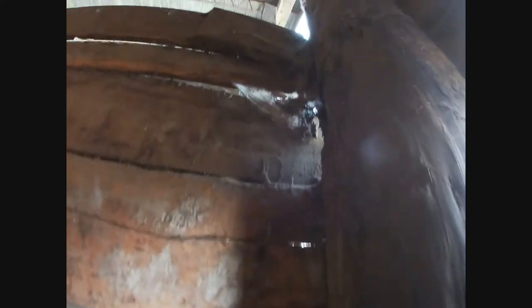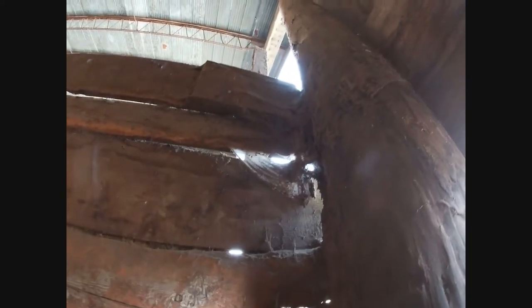So these are the cobwebs in Thina's stall that we're going to be taking down today. It's all cobweb up there.